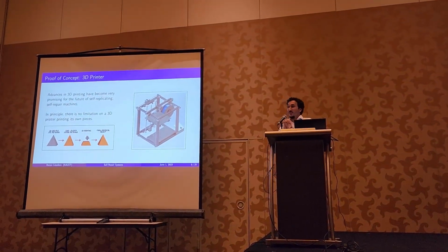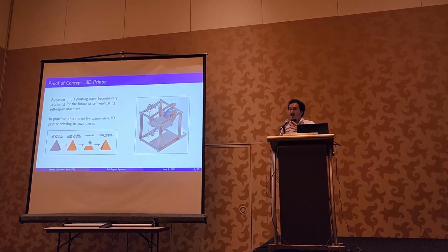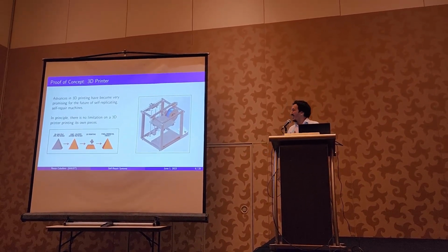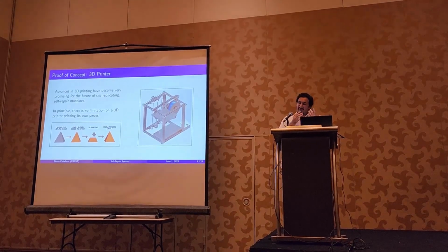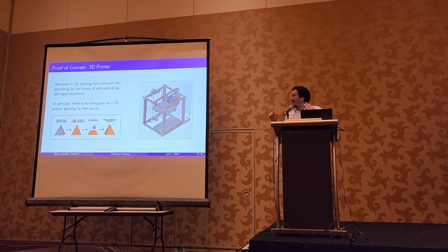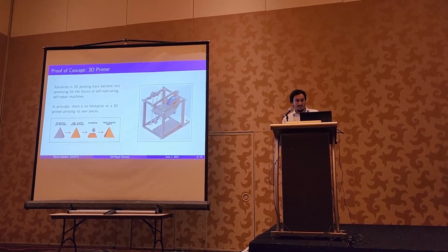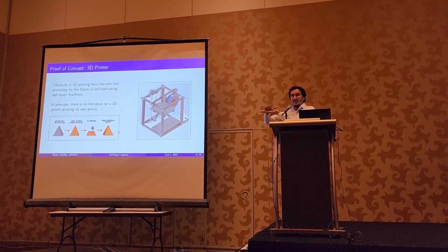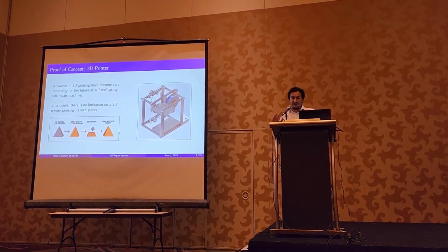So we use a 3D printer as a proof of concept device. Why? Because a 3D printer intrinsically can fabricate parts, which is a very desired characteristic for replication or for repair in robotics. Basically, a 3D printer can fabricate three-dimensional bodies by printing layers of plastic until you have it completely developed. That is how it works.